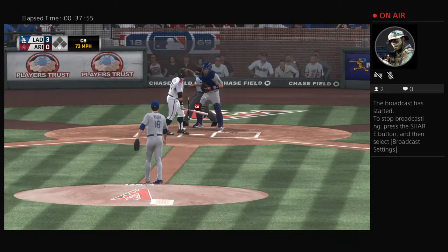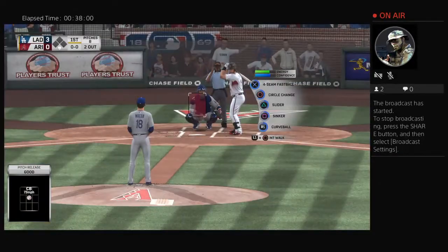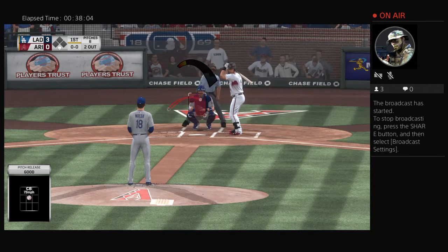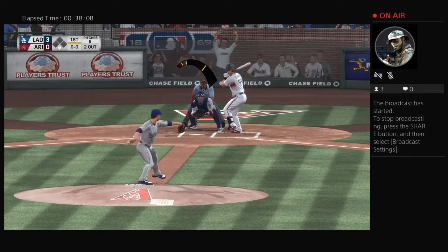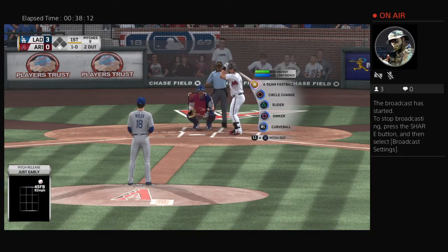And he takes strike three called. Back-to-back strikeouts here to open the home first, two away. First baseman, Paul Goldschmidt. Paul Goldschmidt is in with two away as he takes a ball, 1-0.